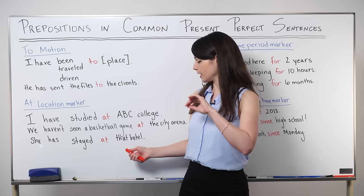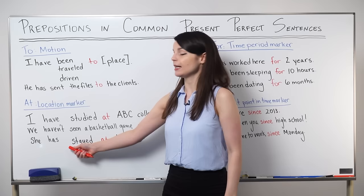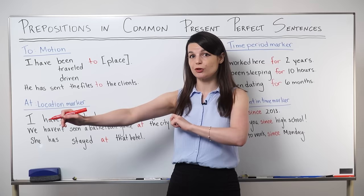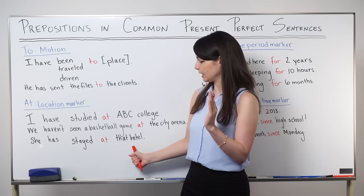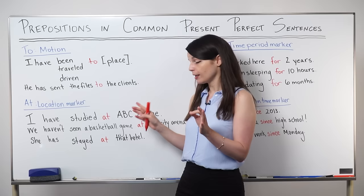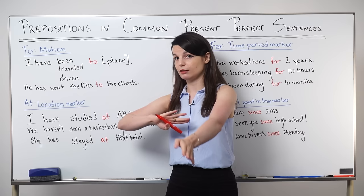Again, this is the action, staying. Staying is the action. We mark it with at. So we cannot use to here. She has stayed to that hotel is incorrect because to marks motion. Stay is not a motion. It is not a movement. We are doing it in place, in this location. So please be careful when you're choosing between at and to for these kinds of expressions. Yes, we can use both prepositions before a specific place, but they have different functions. So at marks our location for something. To is marking our motion and movement towards a location.